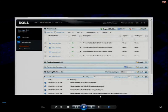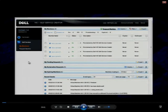But the touch point here for the whole story of an IT user coming and requesting something, the only place the user does any manual intervention is the self-service creator. So in this screen, as I said, there are two things the user can do. The My Machines option, where he can come in and manage the machines that he has created using self-service creator or requested, and then the request machine aspect. I'm going to walk you through a request machine process, and then we'll come back and see what kind of management options the user has. It's, again, defined by the administrator.